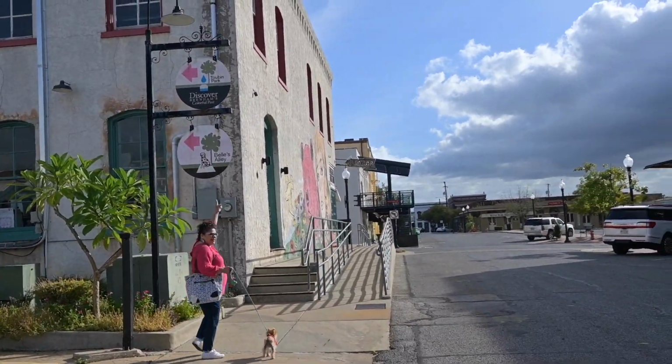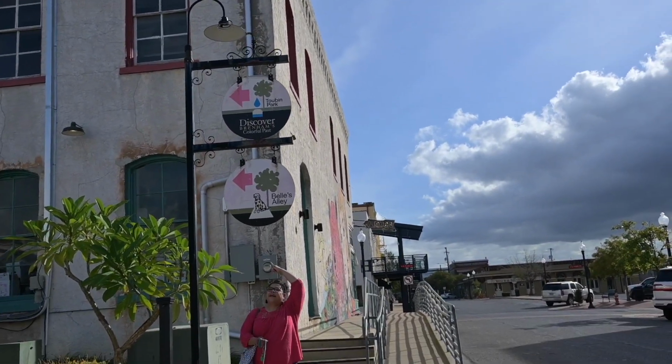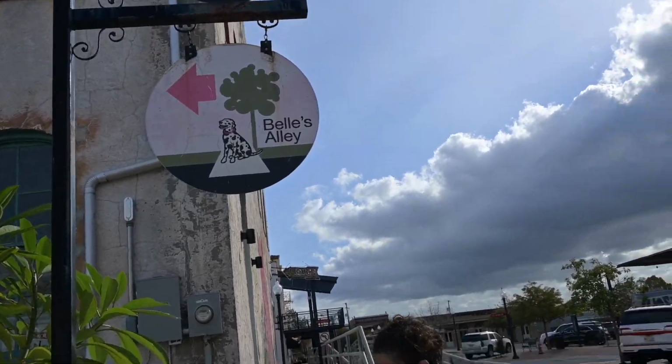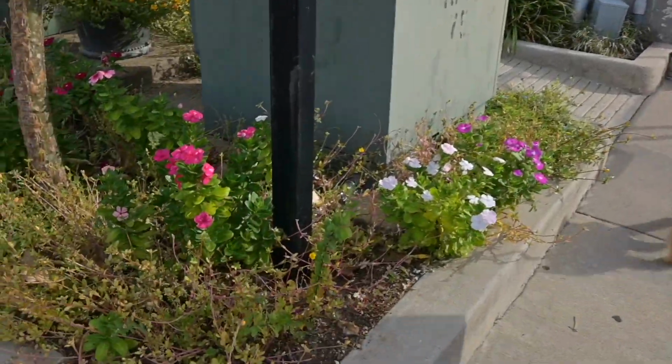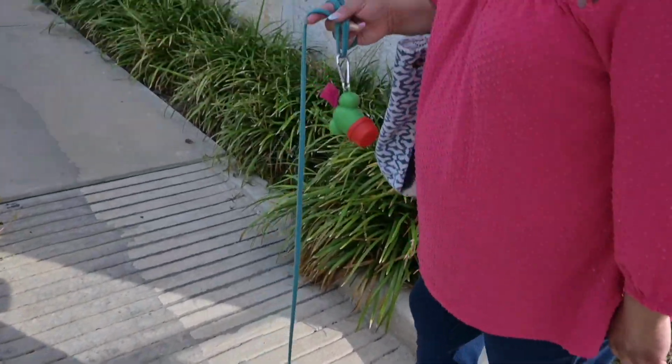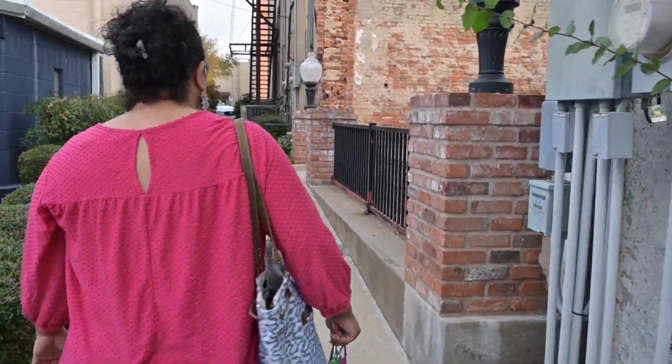And I think this is so cool. What are you showing us? Bell's Alley. It's a little dog alley. It's a little dog park. How cute. They have such gorgeous fresh flowers right now, and it's just perfect. So last night, Christy found this park.